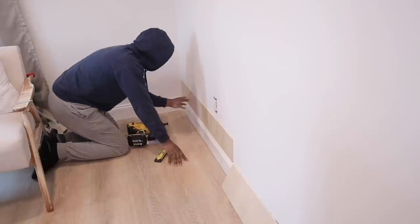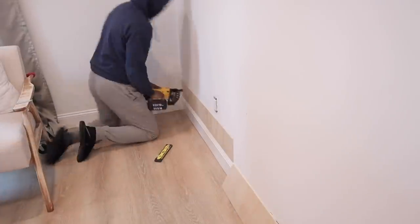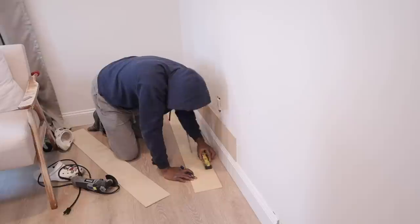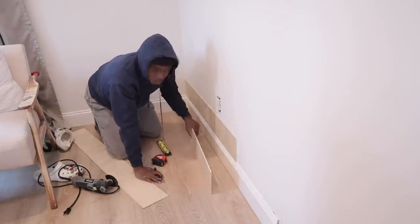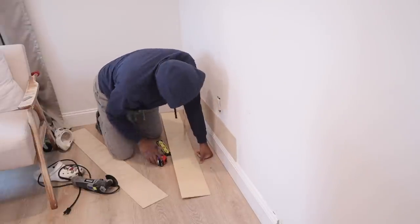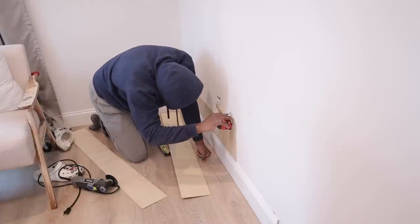If you're new here, we've been in this house for a little over a year, and we've been going room by room, DIYing feature walls, and just trying to make this home more like us and to our liking. So we're starting off today with a shiplap wall. You guys, this is gonna be such a huge transformation. Make sure you stay till the end.